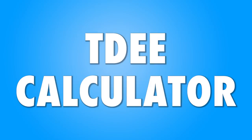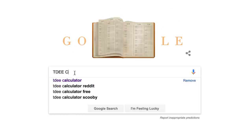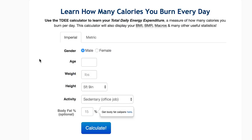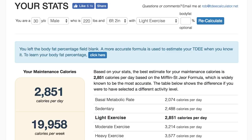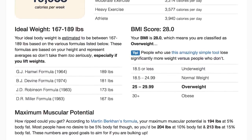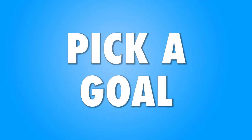Number 1. Find a TDEE calculator online using Google search. What's a TDEE calculator? It stands for Total Daily Energy Expenditure Calculator, and it's the amount of calories you burn throughout the day. Using this calculator won't give you a perfect view of your required calories, but it will come pretty damn close.